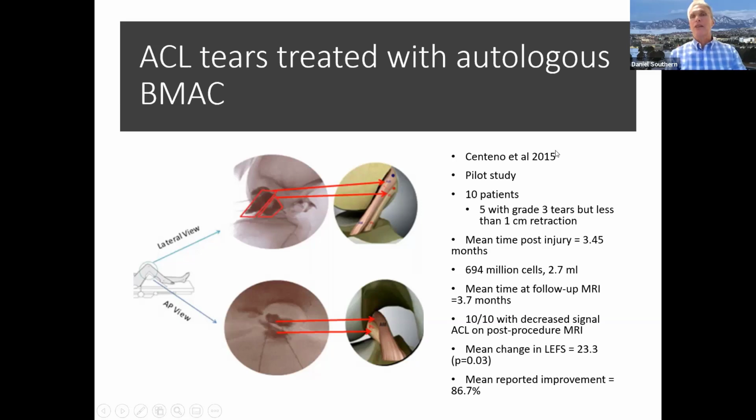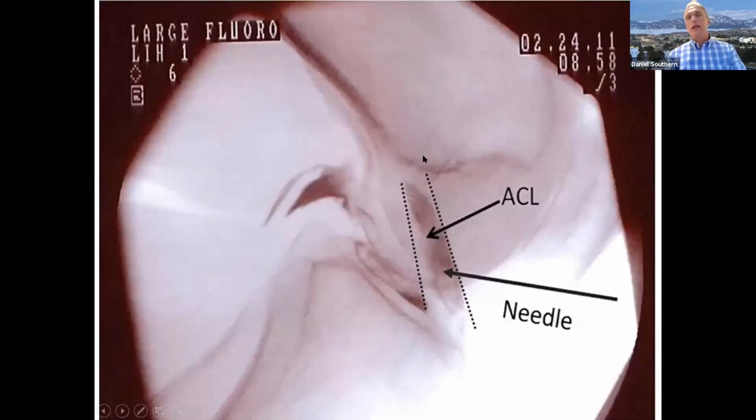This first study was a pilot study done in 2015. We took 10 patients, injected them with an average of 694 million cells per microliter into the ACL. And we waited 3 months and got follow-up MRIs, and all 10 showed decreased signal in the ACL, indicating repair of the ligament.